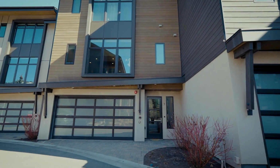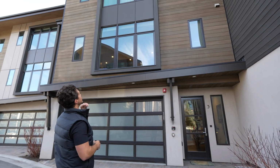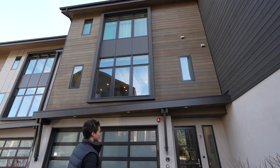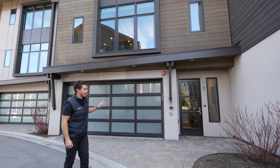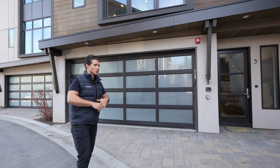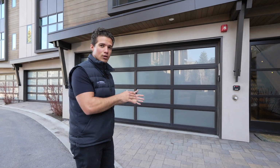We've got the wood paneling going up, traversing all the way to the ceiling. Beautiful floor to ceiling windows. We've got this unique garage door with the glass frosted paneling. It is a 2-car heated garage, so no need to worry. You've got all of the space that you need for your toys, for the family.